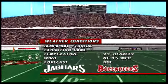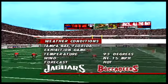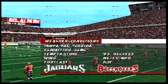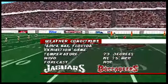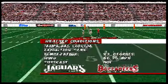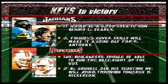Hello, everybody. It looks like another great NFL matchup as the Jacksonville Jaguars face off against the Tampa Bay Buccaneers. Here are the keys to today's game.